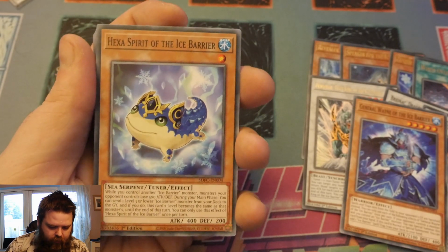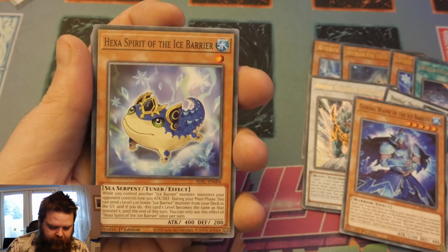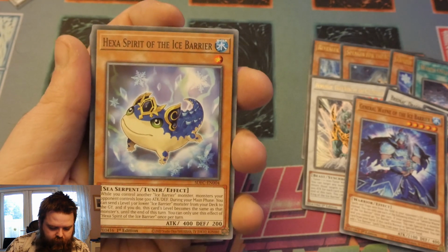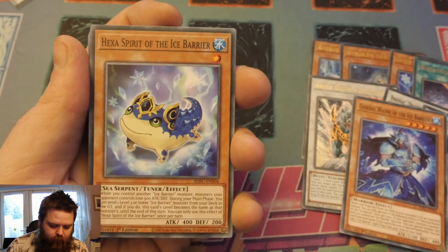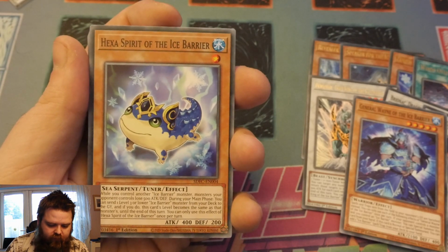It is a tuner. While you control another Ice Barrier monster, monsters your opponent controls lose 500 attack and defense. During your main phase, you can send 1 level 3 or lower Ice Barrier monster from your deck to the graveyard, and if you do, this card's level becomes the same as that monster's until the end of this turn. You can only use each of the following effects once per turn.